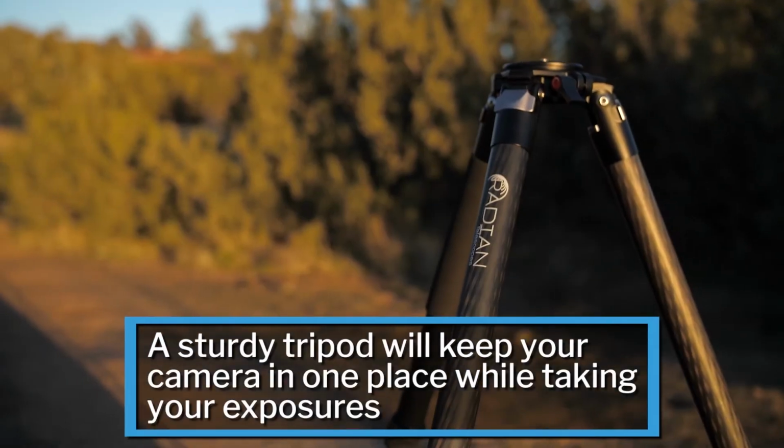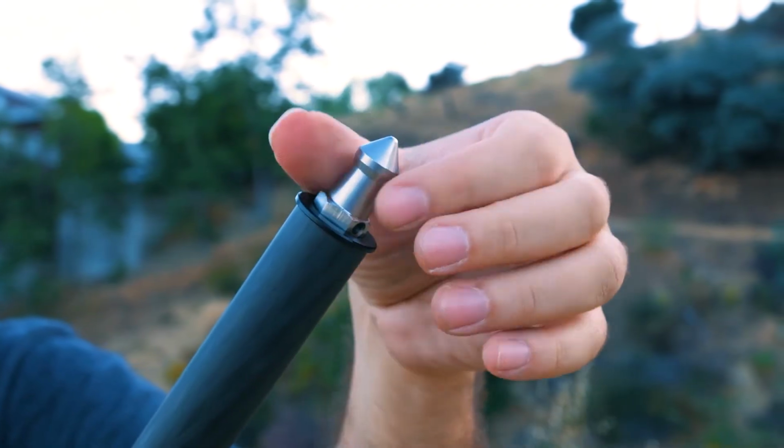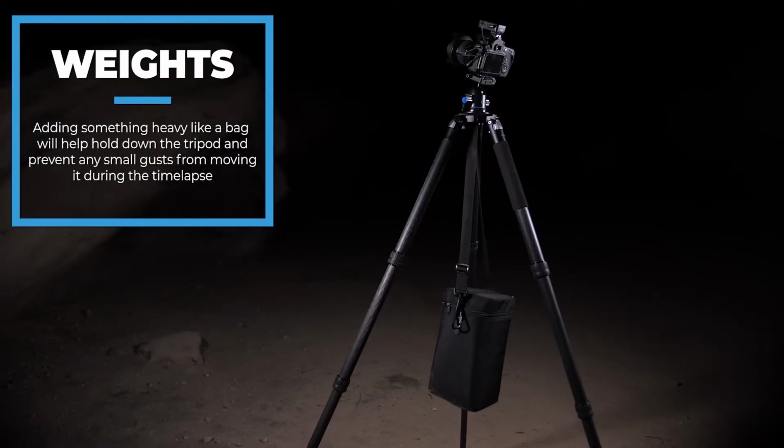We're going to be using our Radian carbon fiber tripod, and since we're shooting in the dirt, we've replaced the rubber feet with the included spikes for more security. Once we start shooting, we can't have any movement on the camera or on the tripod, so we're going to add an extra layer of security by hanging some weight on the bottom of the tripod.